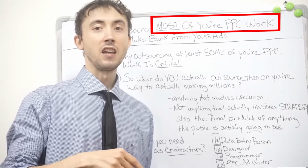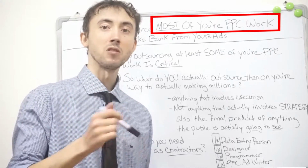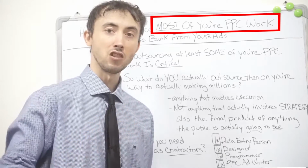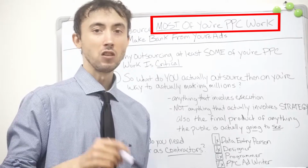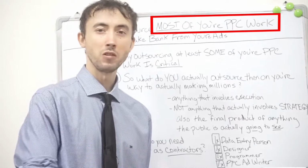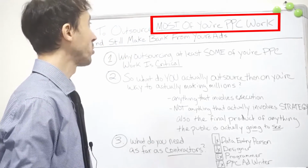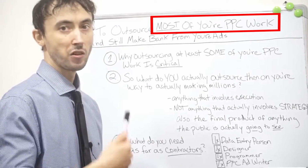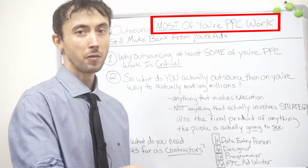Or another way to look at it is, instead of what these firms would charge you 30 grand to set up, you could set up for 5 using this ninja method, where you're going to do a little bit of work, not much, and just the key work that you need to do to be able to get that 8-to-1 or 10-to-1 return on your ads. So anyway, how to outsource most of the PPC work on your company's campaigns and still make bank from your ads.